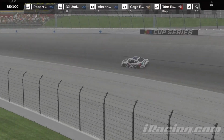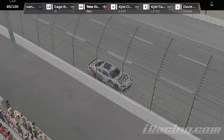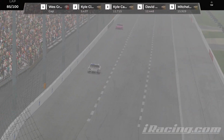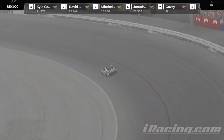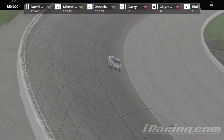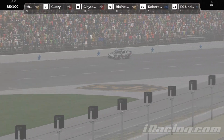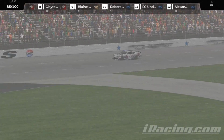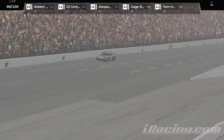Wes Graham has a 5.3 second lead over Kyle Cleveland. Carpenter has gotten around David for the 3rd position. So now the top 3 is back to what it was before: Wes Graham leading, Kyle Cleveland 2nd, Carpenter in 3rd. 15 more laps to go around Texas Motor Speedway.